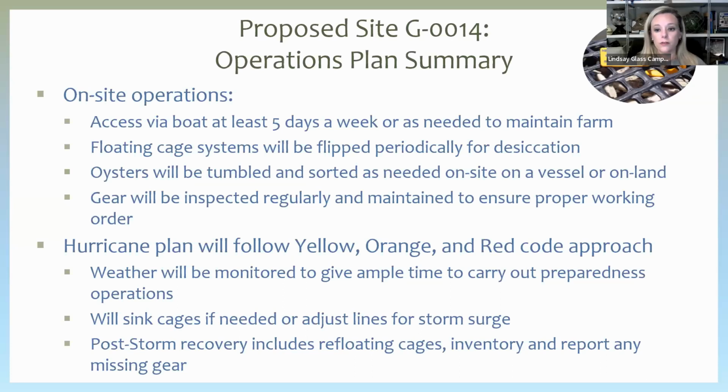Oysters will be tumbled and sorted as needed on site, on a vessel on site, or transported to land for tumbling, splitting bags, where they divide oysters as the oysters grow, divide between one bag to another. Gear will be inspected regularly and maintained to ensure proper working order and that any sort of wear and tear has been fixed.